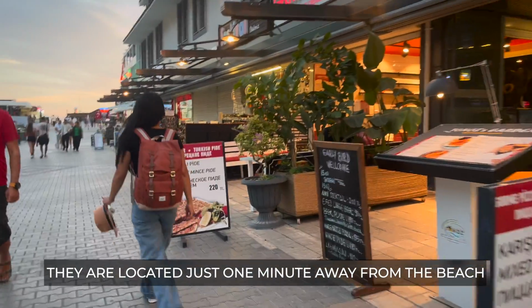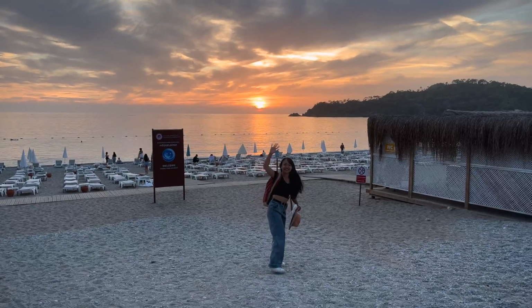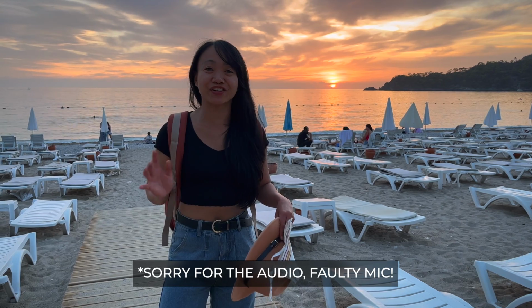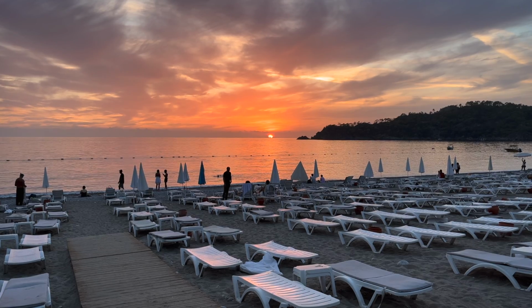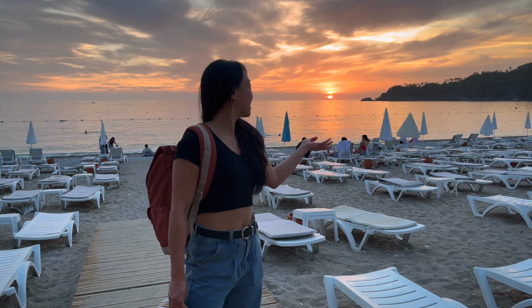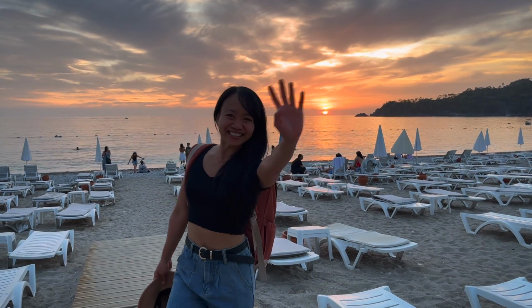We are catching our flight to Dublin, and this is the sky that is saying goodbye to us. What a perfect trip to Turkey. Too bad we cannot stay longer, but we will come back in the future, that's for sure. Thank you so much, Turkey.